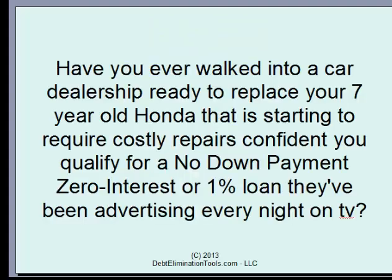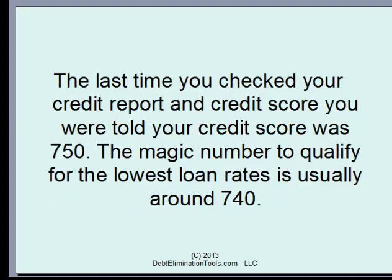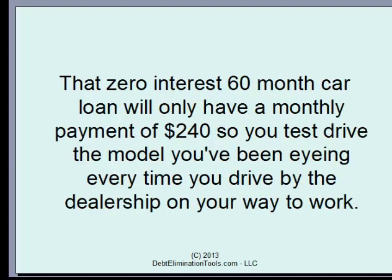Have you ever walked into a car dealership ready to replace your 7-year-old Honda that is starting to require costly repairs, confident you qualify for no down payment, 0 interest, or 1% loan that they've been advertising every night on television? The last time you checked your credit report and credit score, you were told your credit score was 750. Well, that's good news because the magic number to qualify for the lowest loan rates is usually around 740. That 0 interest 60-month car loan will only have a monthly payment of $240.